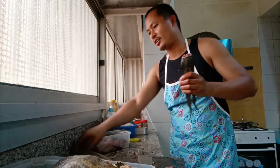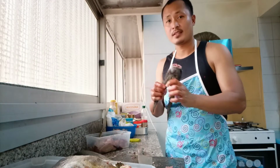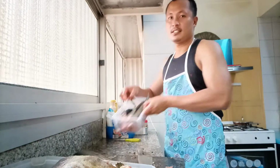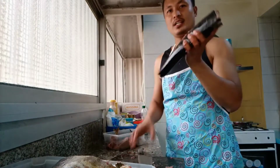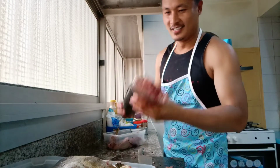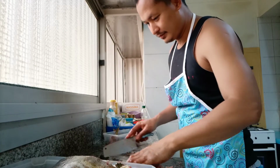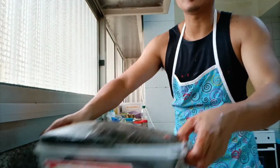So this is for, how do you call it, for our pussycat, for the cats. So I cut it, we can grill this for pulutan. Okay, let's clean it. A few moments later.